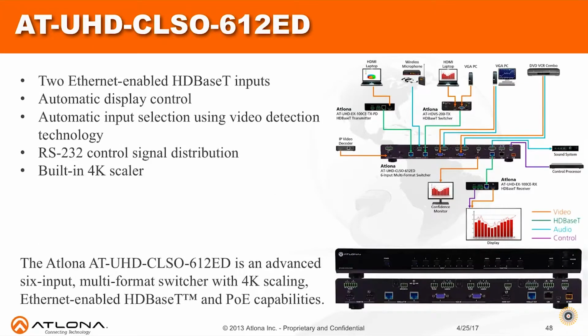Second product is the 612ED. All the features that you just saw on the 601, with the addition of, notice the inputs on the back, 2 HDBaseT direct inputs on this device. This means now I can locate 2 HDBaseT inputs, so I can locate 2 HDVS transmitters at presenter locations, connect them via single category cable back to this device, which is in a rack or a cabinet out of sight, and the presenter has control from your HDVS device right through the 612ED.